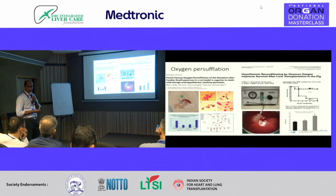Professor Minor in Germany worked on the same technique in pigs, and he showed that liver transplantation of DCD livers preserved with oxygen persufflation actually gives much better results than without oxygen persufflation.